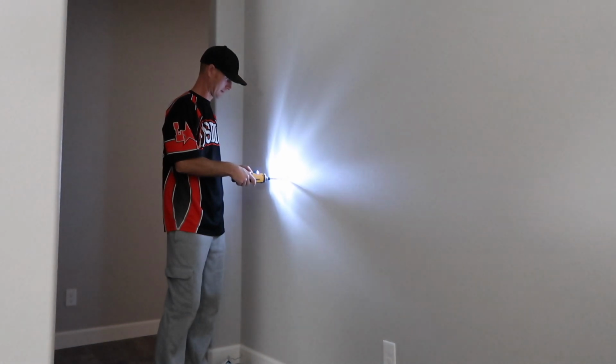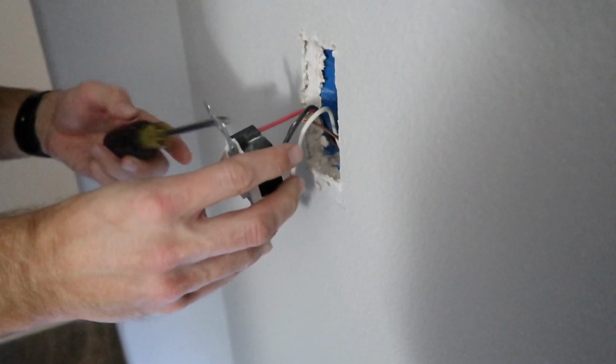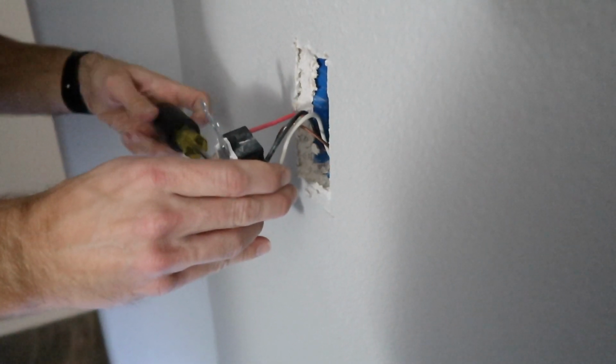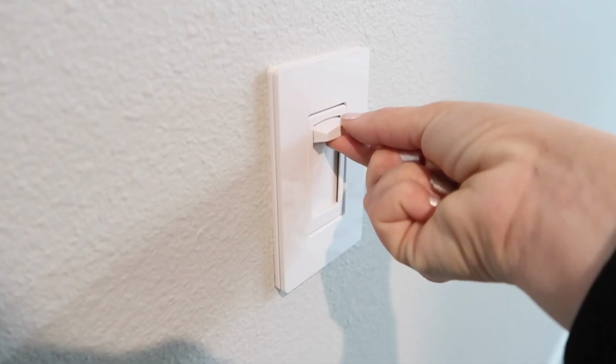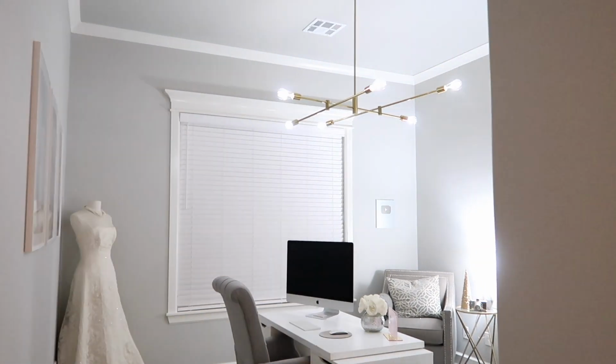We kind of move them around, but I definitely wanted to try it out in here, and it really doesn't take long. It's like 10 or 15 minutes. I know it looks a little overwhelming because we're pulling wires out of the walls, so definitely just watch a video on how to do that. Make sure you turn off the breaker, but it's really easy to do, and then you can play around with your lighting and it doesn't have to be so bright all the time.